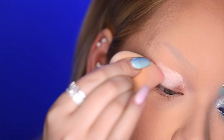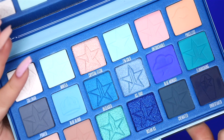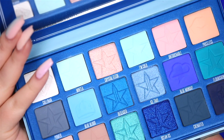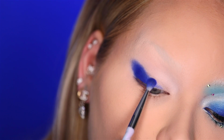All right, time to finally dip into the Blue Blood palette, but first we have to Optimus Prime. The first color I'm dipping into is Blue Monday, and with this I'm going to start the structure of my eyes. Picking that up on a small defined blender brush and placing the color in the shape that I like it to. And today, since we're doing a bit of drag, we're winging it out.